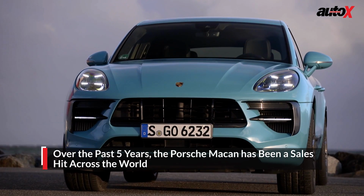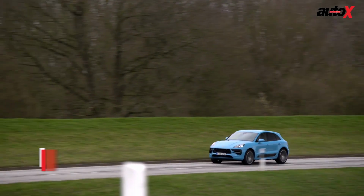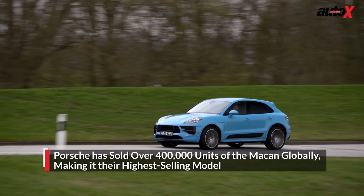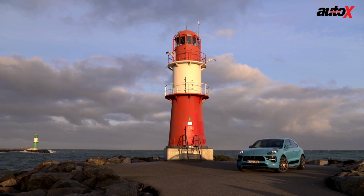But it changed again with the Macan, because in the past 5 years since it launched, they've managed to sell over 400,000 units of the Macan, making it the biggest selling Porsche, outselling even the Cayenne. So when it comes time for facelifting and updating the Macan, Porsche has a new challenge on its hands.